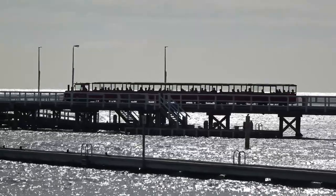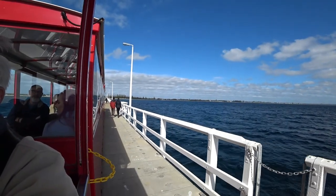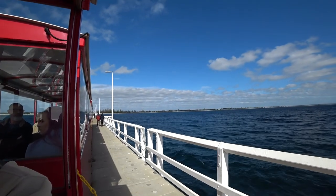At the start of the jetty, the wind was quite strong, but out to sea it was a howling cold gale.